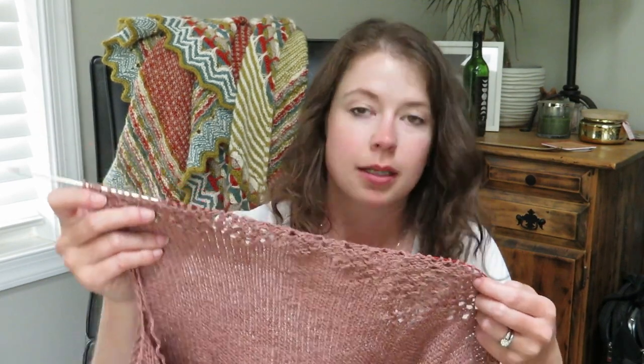Yay! So this has been a very enjoyable knit so far. It's a pretty clear pattern. She does the lace work both as written instructions and charted, which is super nice. But like I said, it's really simple. So if you've never done lace work before, I think you could definitely do this and be fine. And it's knit on size 6s, so it's going pretty quickly. And yeah, I'm enjoying it so far.